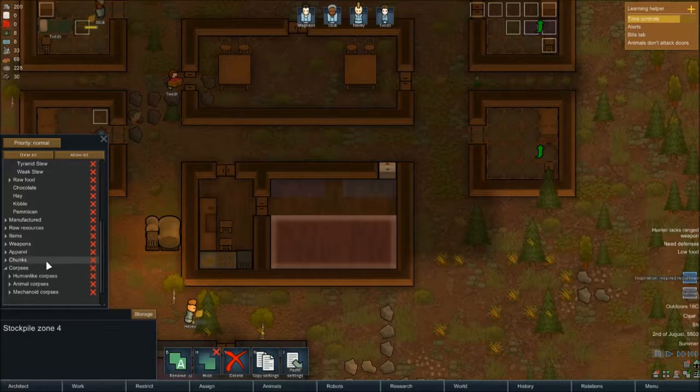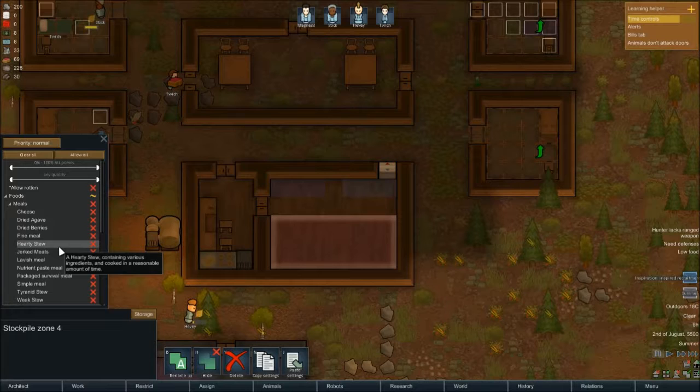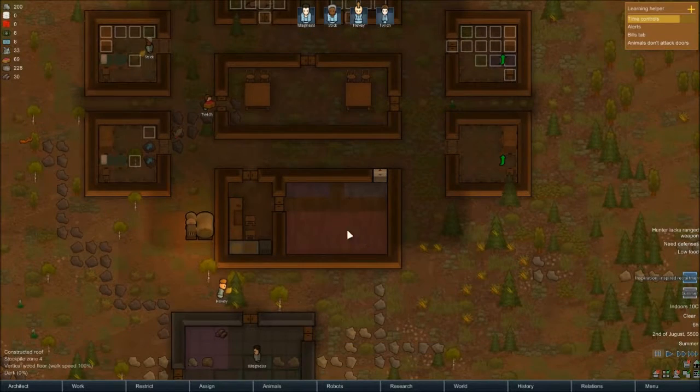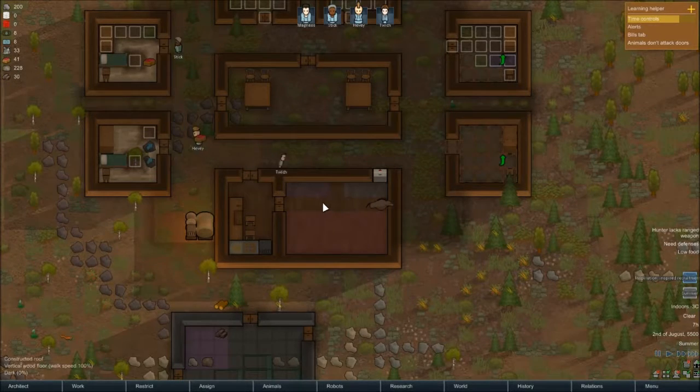And then this one over here, we're going to clear all again. We don't want animal corpses. We just want raw foods. And these are meats, vegetables, and animal products. I'll put chocolate and pemmican on there, but it's not important. And this one is going to be preferred. This one is going to be critical. And this one is going to be preferred. Excellent. So, what we should notice here is that this room is slowly getting colder, which is exactly what we want.